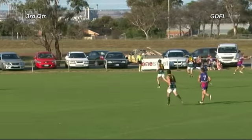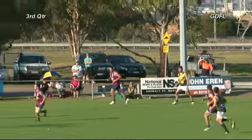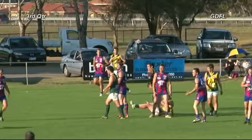Created the space for Lima. Then he gets it onto Page, 60 out from goal, close to the boundary again. Drives it long towards Pisano with the sit. Tarr also there, and Addy comes at the front. Umpire's found a hold over the shoulder.